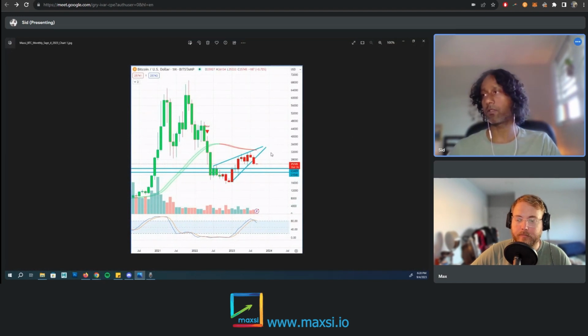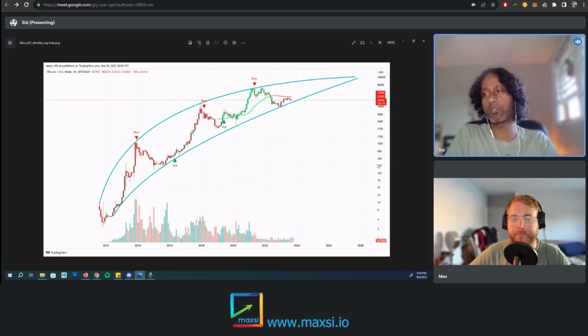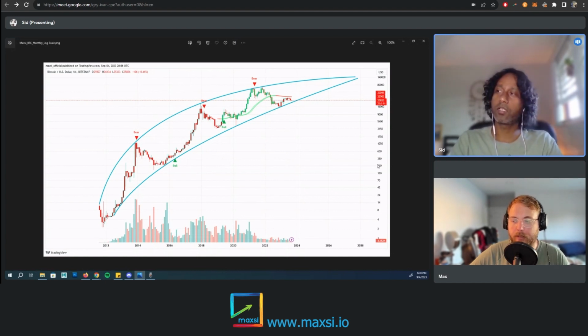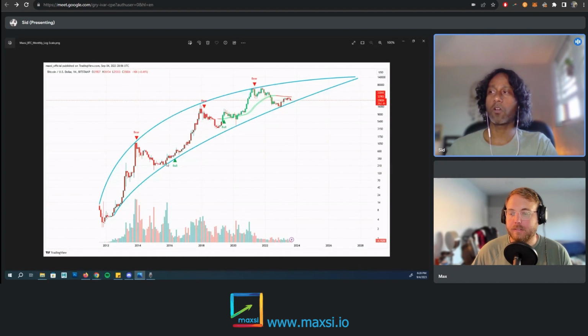And if we look at Bitcoin on the log chart on the monthly, we can see how it's just been trading in a range since inception. It's kind of like a banana pattern, but you can see how our indicator has basically called every bottom and top. And this is the monthly.